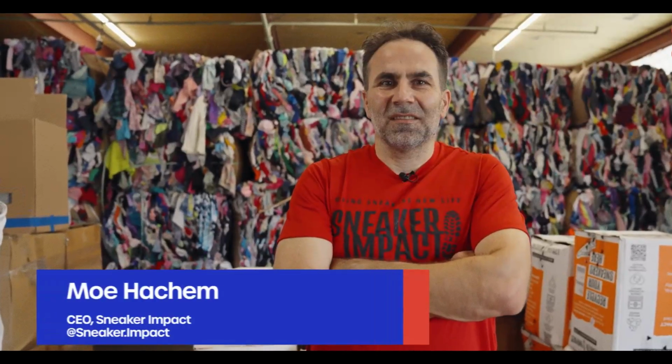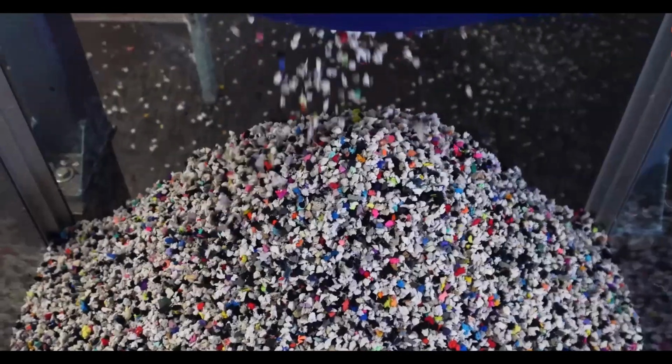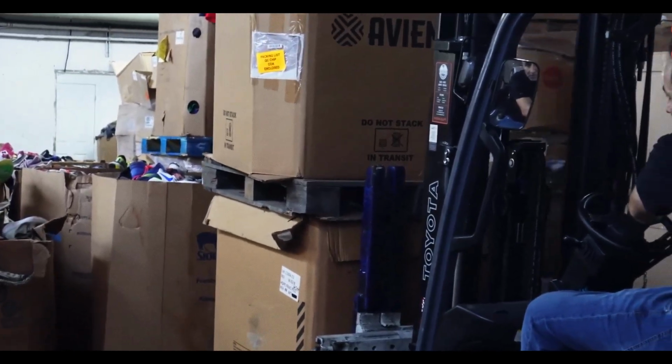Mo Hockham, the CEO, explains their model. Gently worn shoes are shipped to developing nations and resold. Shoes past rescue? Those get shredded and fed into recycling streams, forming foam, rubber granules, even sandals made from sneaker foam. But they needed AI-powered partners to scale beyond a few million pairs.